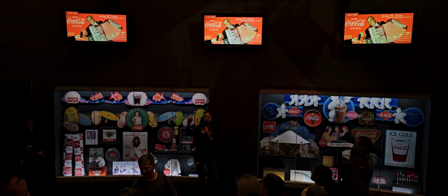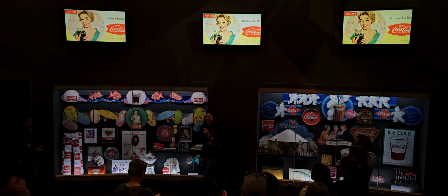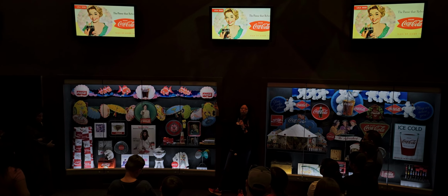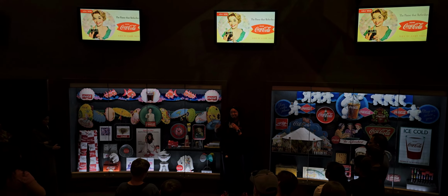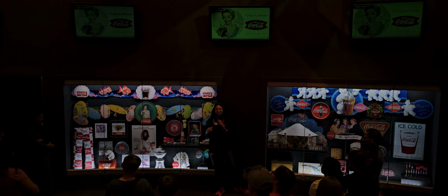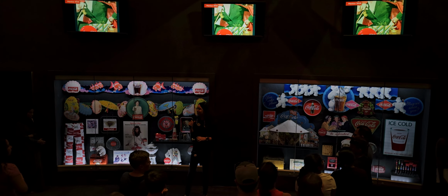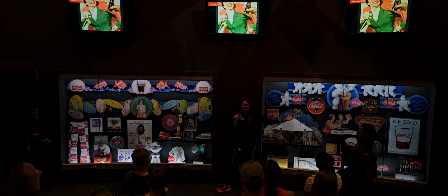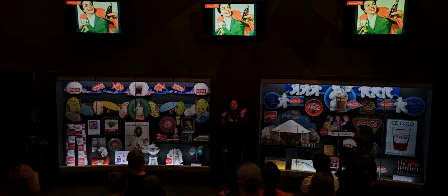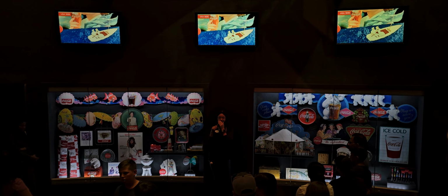On the first floor, you'll find the vault, milestones of refreshment, and the beverage lab. Now, if you're feeling a little bit hungry during your visit, just go up to the second floor to find a seating and eating area with food to purchase. You'll also find Scent Discovery, our newest exhibit, and Icons, where you can meet and greet the iconic polar bear. And of course, you'll find our one and only Coca-Cola Tasting Room with over 200 different Coca-Cola products to try from around the world. Good luck, parents.